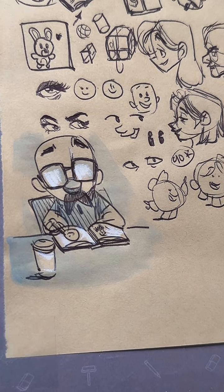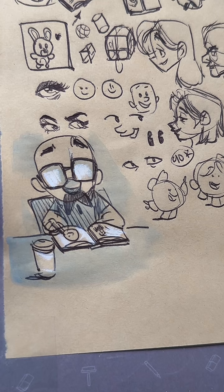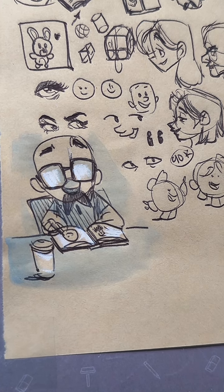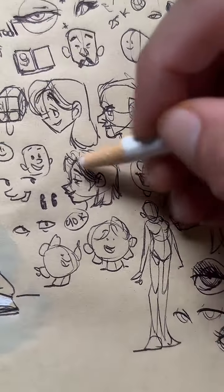But I am enjoying myself quite a bit today. It's been a rough couple days, honestly. It's just been kind of shitty. Like my brain is mean to me, and I don't really know what to do about it. But drawing helps, and drawing with you guys always helps. And drawing with you guys is one of my best parts of my day.